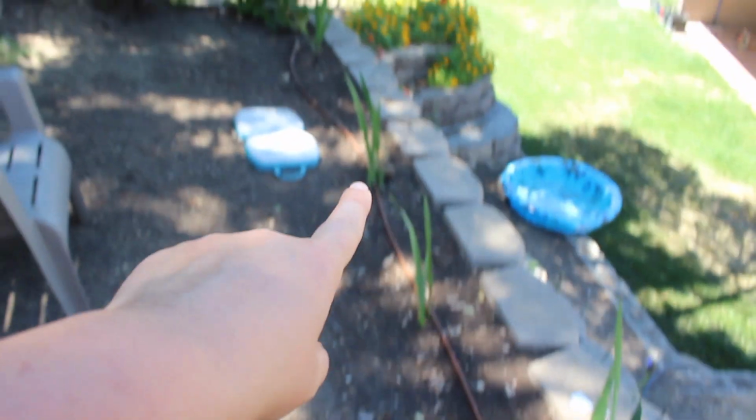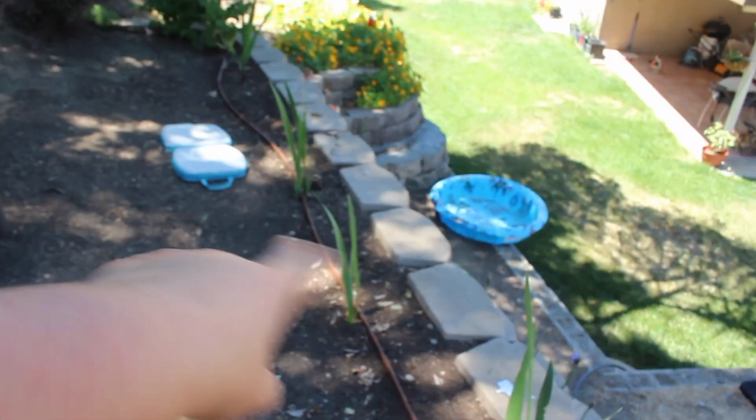Then I have some gladiola bulbs that are going on 3 years now. I actually got these gladiola bulbs from Dollar Tree. They're like 5 for $1, and I just threw them in here and they have been fantastic. My little knee pad. And then over here, Swiss chard and some celery.